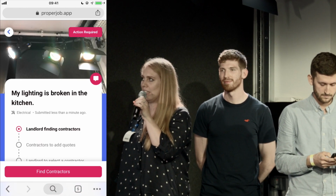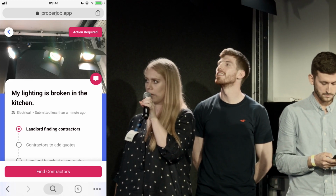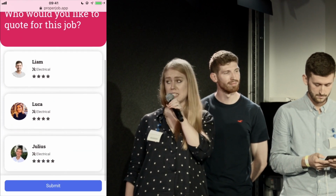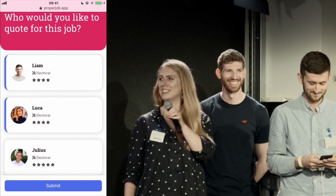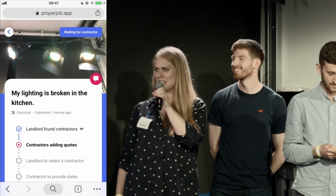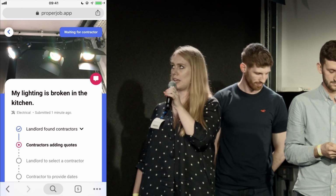The lighting is broken in his kitchen, nightmare. So it looks like I need to find some contractors to come and help me fix this, so I'm going to click find contractors. And Proper Jobs suggests a few electricians that might be able to help me with the issue. So I'm going to go for Liam and Luca. I like the look of them. And hit submit. Cool, so that looks like the contractors will now add some quotes so I can pick the one that I like best once they get back to me.